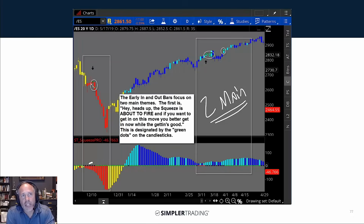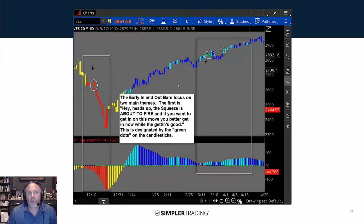So the early indication, when you see the green dots here, means that the squeeze is about to fire, meaning that we're about to get a green dot. What I love about this is that it's saying, hey, the train is about to leave the station. So if you're not on it, you're going to miss it. Sometimes you're watching and thinking, I'm just going to keep watching. But when you see this, it's telling you to get in because it's about to go. So that's the first part of that. And there's a second part of this that we'll get to in a moment.